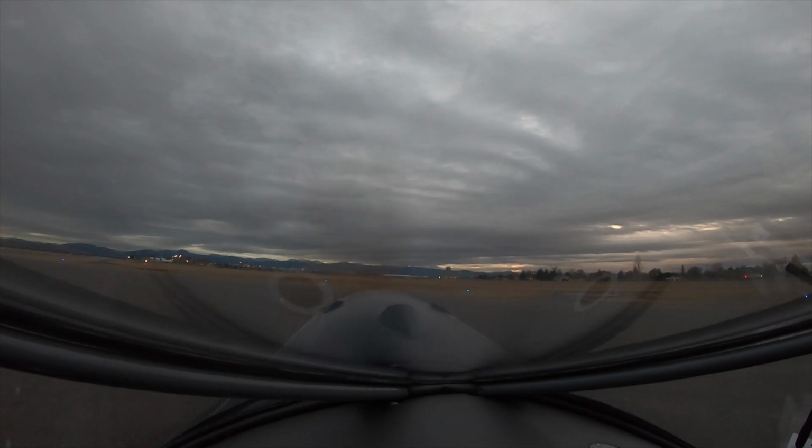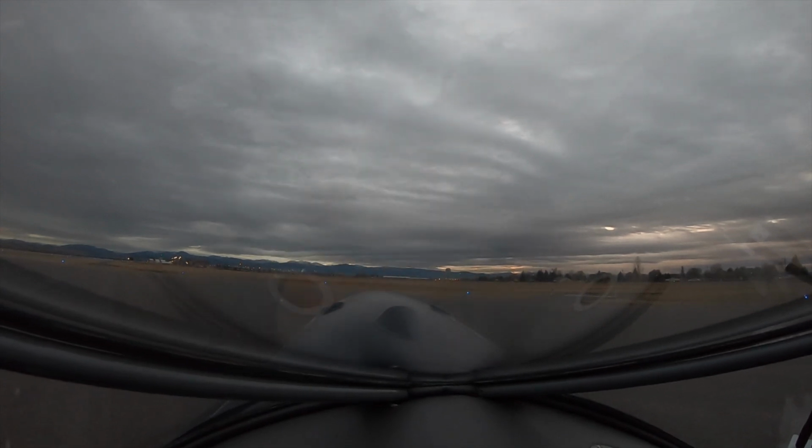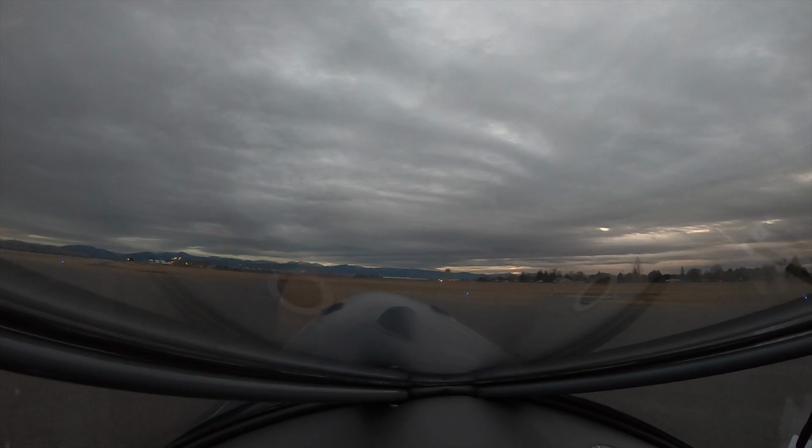Smoothly. It's the mixture. Yeah, mixture at the beginning is a little stiff. All right. Trim set for takeoff. Close ground, Yellowstone 22 at summit.